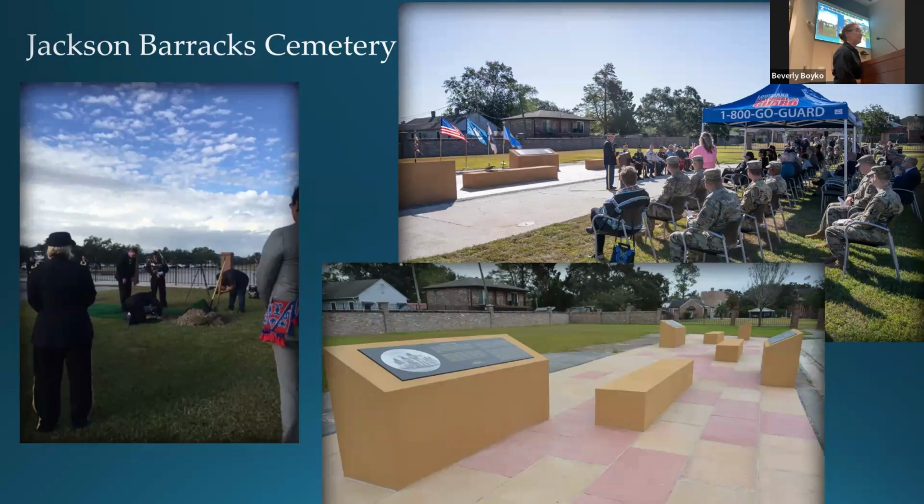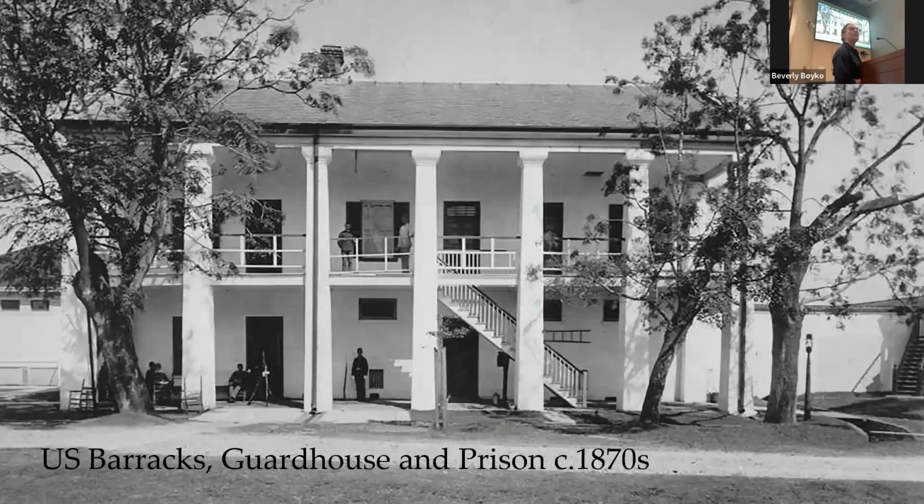And if you call me, you can visit it at any time, but it is in a part of the post. It's in area A, just behind, in the back. Yeah, back of the main post area. That's where I remember the burial.